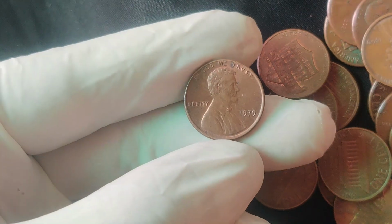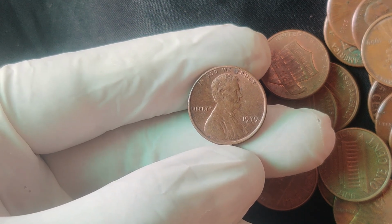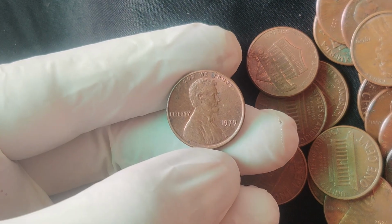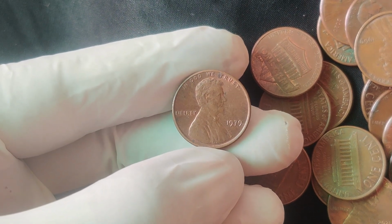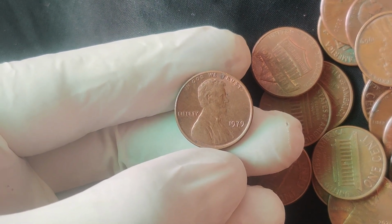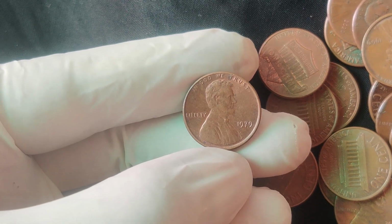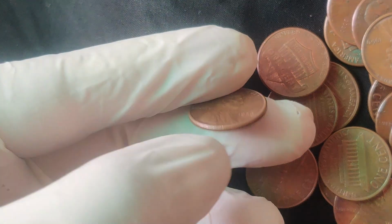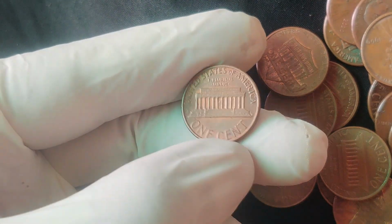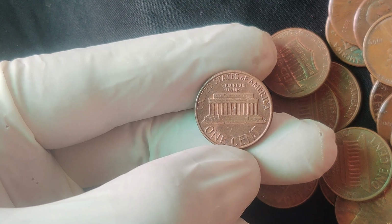This rare variety features a noticeable doubling of the inscriptions on the obverse, including the date and the word Liberty. This striking error makes the coin incredibly valuable. So, how can you identify a 1979 double die obverse penny? Look for the following features. Examine the date and the word Liberty closely. If you see a clear doubling effect, it's likely a double die obverse coin.